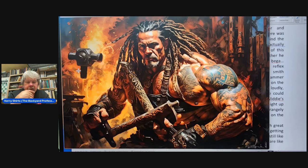Now, let's get to the macho hero, one of them. This guy is bad. He's the blacksmith. You'll notice, though, that the proportion of his chest isn't quite right. It's almost like it doubled his chest when it shouldn't have.